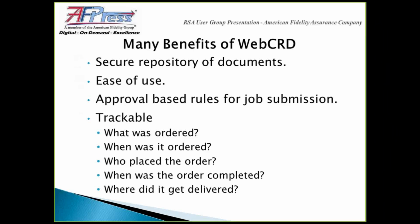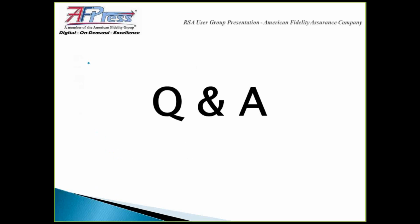Okay, those are the key ways that we use WebCRD. They are by far not the only ways we use WebCRD and the other RSA products, but those are kind of the highlights. So that's it for my presentation. I'd be glad to answer any questions you may have.